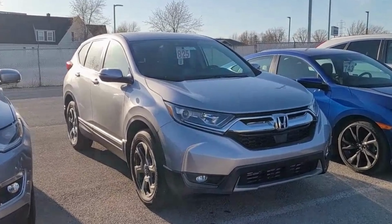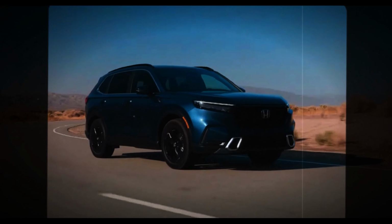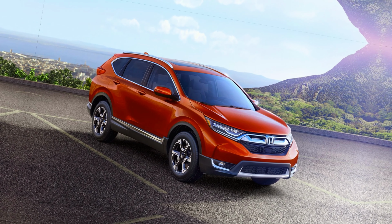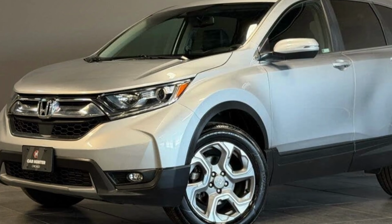A 2019 CR-V EX with 65,000 miles runs about $18,000 to $22,000. A 2017 CR-V with 80,000 miles can be found for $15,000 to $18,000, and it shares the same chassis and powertrain.